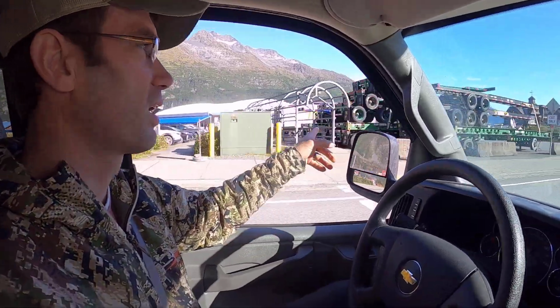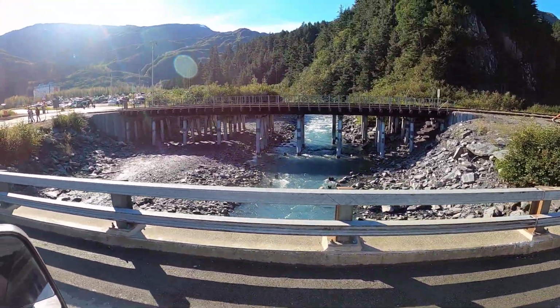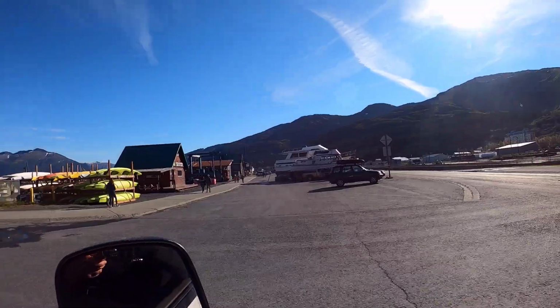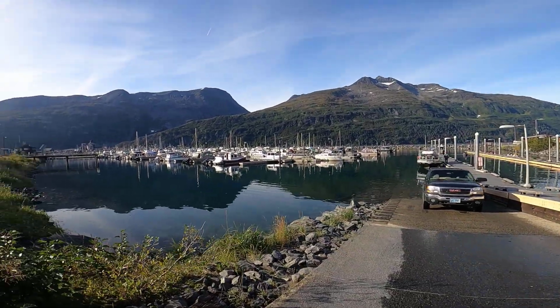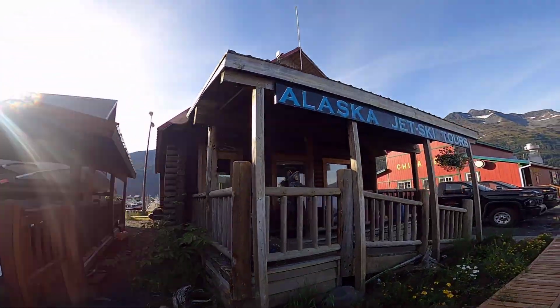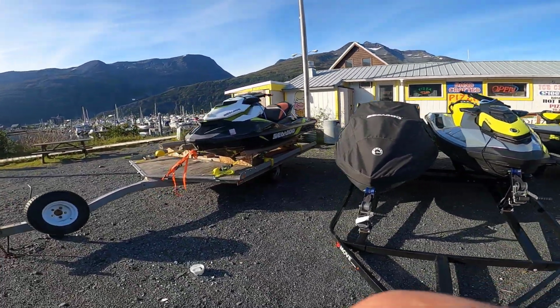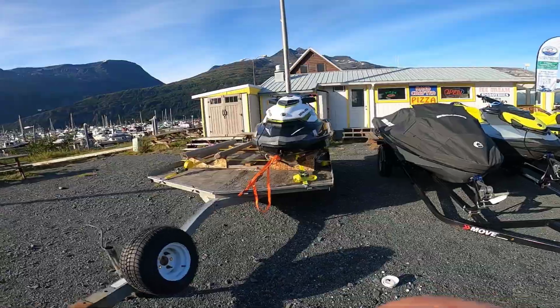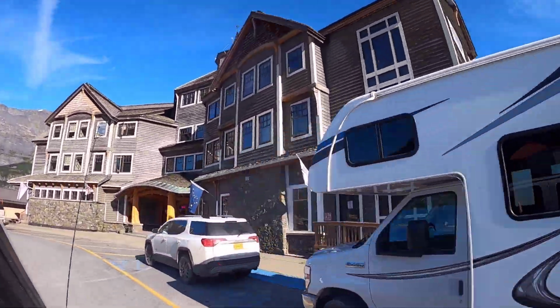This is a cruise ship dock. Whittier is a port town, a cruise ship hub, and also has several harbors for private boats to begin their journey into breathtaking Prince William Sound. It is also known for its glacier tours by boat, kayaking, and in recent years, even jet ski tours. At the mouth of the harbor stands the beautiful inn at Whittier, looking out over the gorgeous bay.